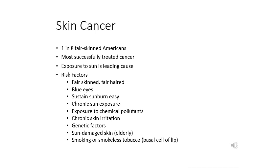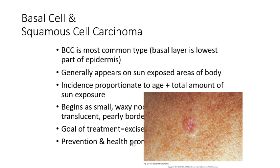It is a very successfully treated cancer. Death rates are low, especially if you're catching it right away. And again, if we can do teaching on prevention, we can work to improve those incidence rates even more. So there are various types of skin cancer, basal cell and squamous cell carcinoma. Basal cell is the most common type of skin cancer. It's the basal layer, the lowest part of the epidermis, that is affected. So it's more superficial than going all the way into the dermal layer.